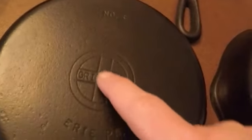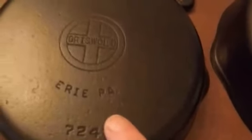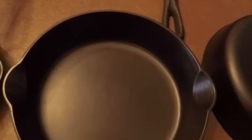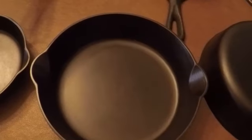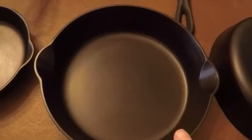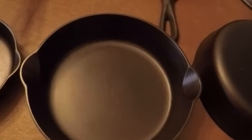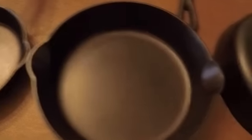Okay, moving right ahead, we have a small logo, about 1.5 inches, almost 2 inches across. Griswold number 5. Beautiful pan. It cooks great. Not as collectible as a large logo, but more collectible than perhaps, I don't have it here, a Wagner pan. This is definitely more valuable than that. This is the Griswold name, and they're a little bit lighter, and they still retain the heat, which was what people like. So that's a number 5.